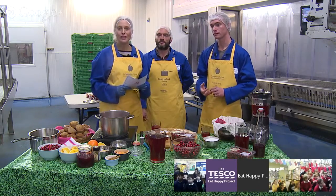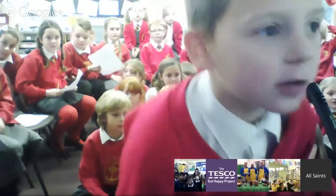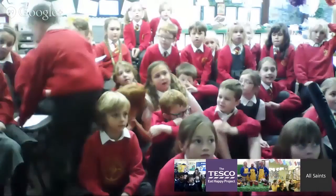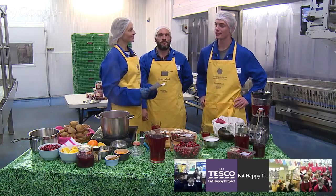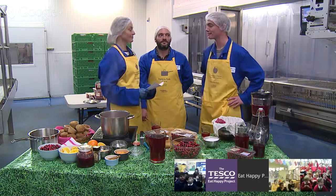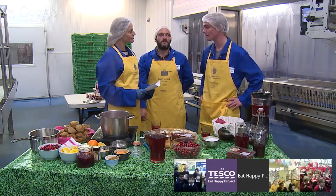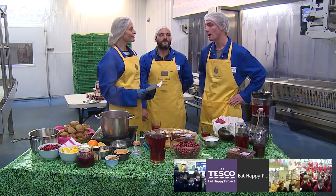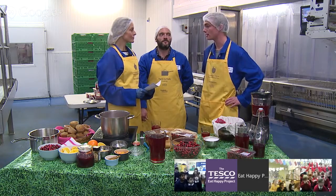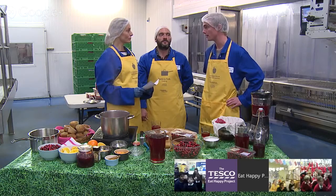Let's get another one from All Saints School. How big do cranberries grow? Oh, how big do cranberries grow, Patrick? So cranberries come in essentially two different sizes because there's different varieties of cranberries. Some are a little bit larger than others, but the size difference isn't too much. In general, a cranberry is not going to be any bigger than, say, a grape, but a little bit bigger than a blueberry. So it's about that big.